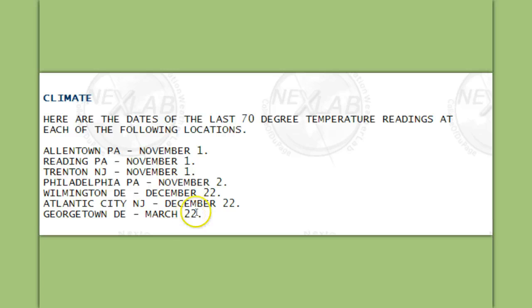Now, this is the first time that we may actually see temperatures around the Philadelphia, Wilmington, Atlantic City area. Well, maybe just Philadelphia and Wilmington, certainly not Atlantic City during the next 24 hours. But that may change over the weekend as temperatures approach and exceed 70 in a few spots.